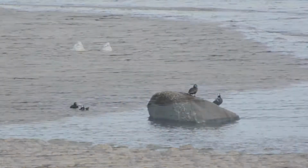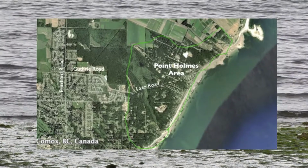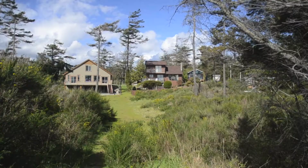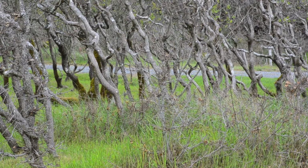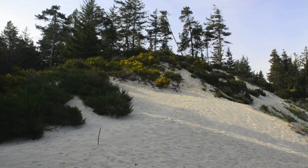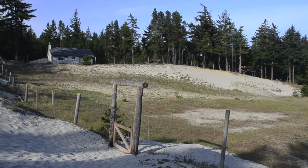Holmes is a lovely seaside community located in the town of Comox on eastern Vancouver Island. Home to about 500 residents, the area retains a rural character and features some rare and unique sensitive natural areas. Both Garry Oak woodlands and an ancient sand dune ecosystem are found here, but are under threat by expanding development and poor land use planning.